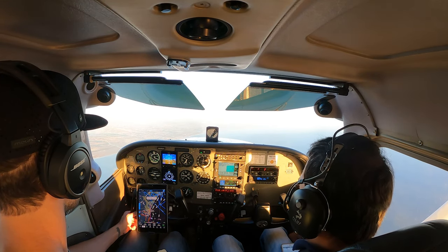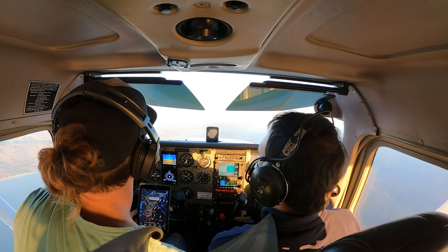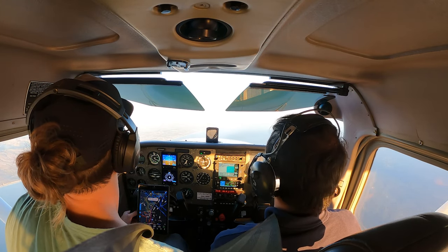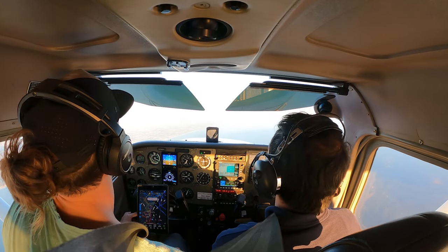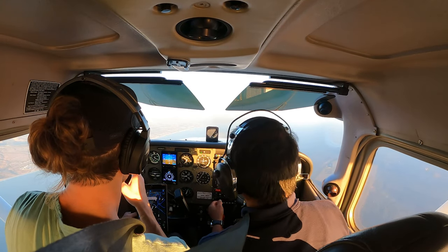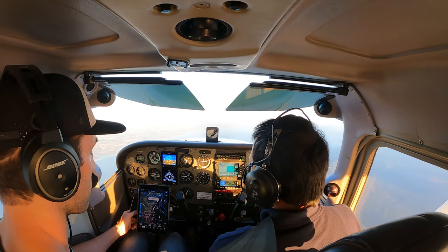39 Sierra Papa, traffic 11 o'clock, 2 miles. They're also inbound from Palomar. Say Skyhawk at 3,000 VFR. You guys clear? Looking for the traffic, 9 Sierra Papa. 39 Sierra Papa, start a VFR descent below 5,000 for additional traffic. That'll be low 5,900.